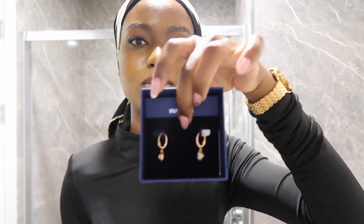Anyways, I've done my hair. It's currently sitting, like I always put it to sit. I'm about to put on my earrings. I'm deciding to wear these earrings from Swarovski. I really love them. I'm a huge fan of Swarovski, definitely a huge fan. Hopefully it goes.